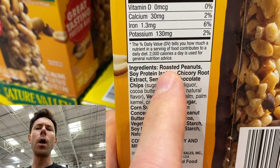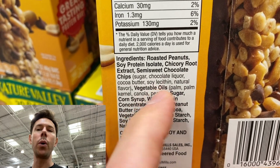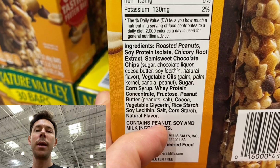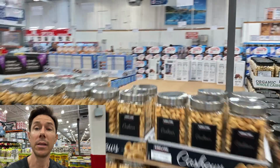After that, chocolate chips are sweetened with sugar, not the biggest deal. The oil used is palm oil, canola, and peanut oil. Highly processed, highly GMO, highly inflammatory. And then after that, we have GMO corn syrup. So not something you want to get. I know the deal is great. Please don't give that to your kids. If you had to choose one here at Costco, to be honest, it's this one.